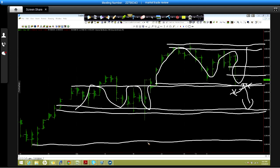I'm not predicting a crash. I'm not saying the market's going to wipe out. I'm not saying anything like that. All I'm saying is that these are the levels, and that I can see clearly that there are support levels built in here.